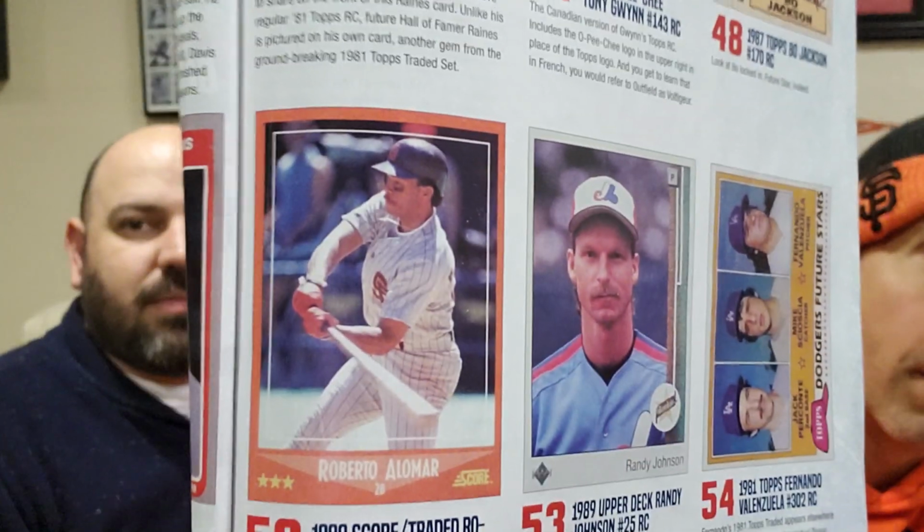If it weren't for his 1989 rookies, most probably wouldn't even remember the Big Unit pitched for the Montreal Expos. I know, huh? That's true. Yeah. All right, so this is a great card, man. I remember wanting that card so bad when I was a kid.